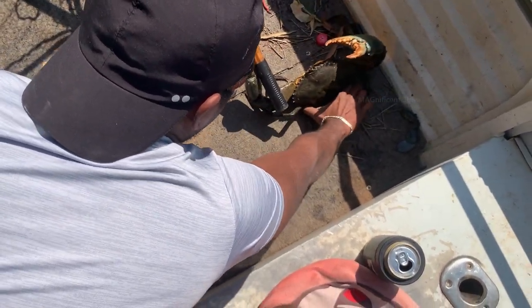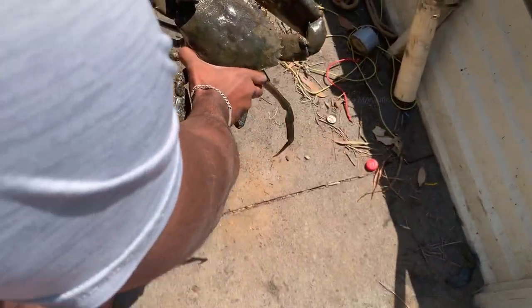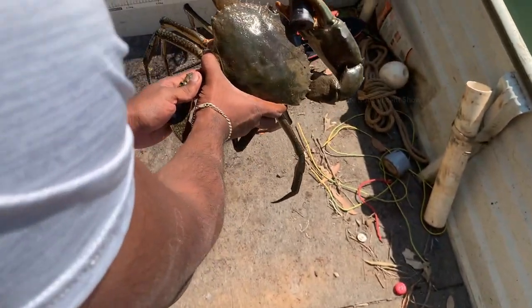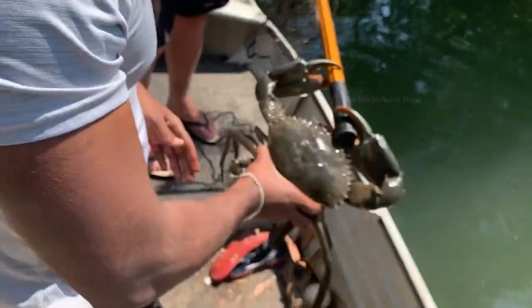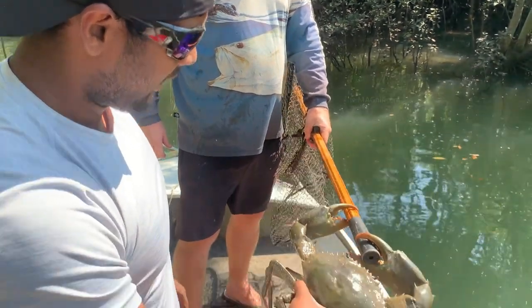Put your finger on the other one. Good job, Rob. Yeah, his hands are busy. He's a good one. Yeah, good size one, eh?